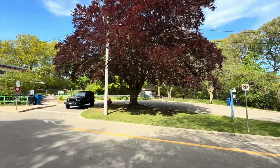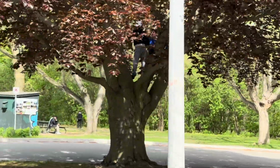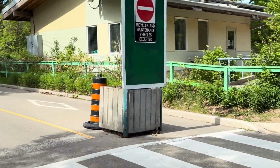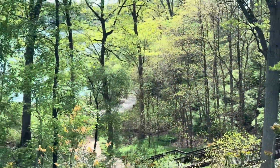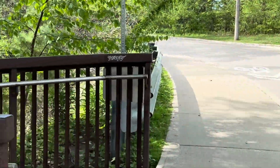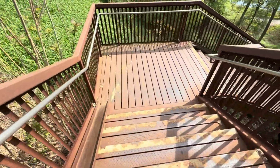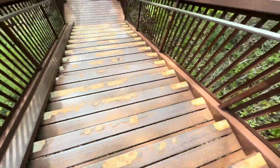This is a beautiful tree. I don't know what kind. So children are already sitting on the tree and playing. Look at this staircase that goes down to the lake down below. I'm going to take the stairs to the left, so to walk down the hill. I thought it was a wooden staircase, but it is not. It is a metal staircase.